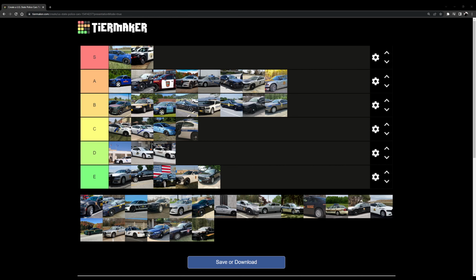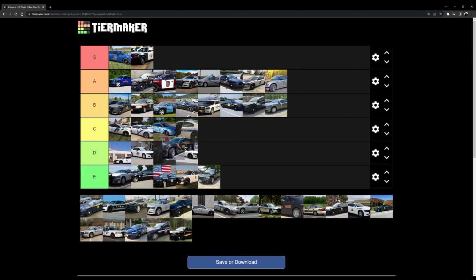So I think this one, it's pretty decent looking, but at the same time, it's still kind of generic looking. So I think for them, we're going to put them in the middle. We'll put them at like the top of C tier, I think, just because it could be a little bit more interesting as far as the colors and stuff go, but it is pretty good too.